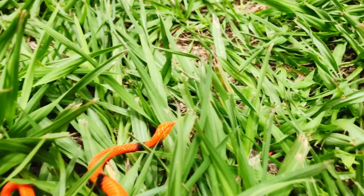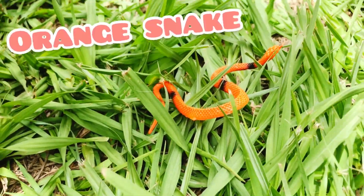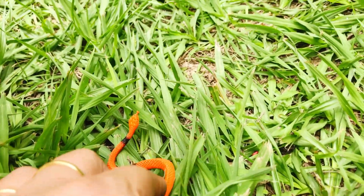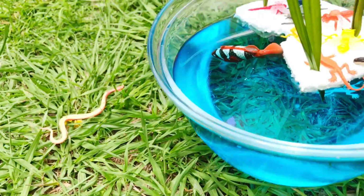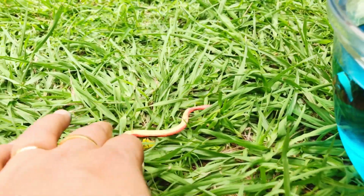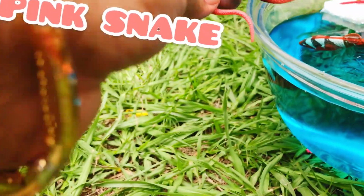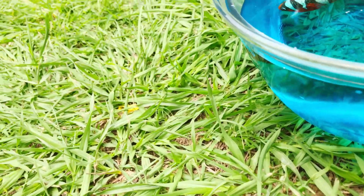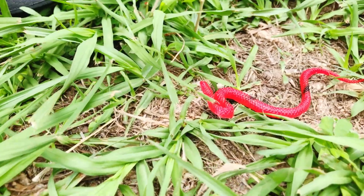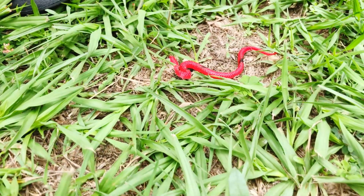Wow. Look at this. It's an orange snake. It's orange. Oh my God. A snake. Look at it. It's slithering. Wow. My gosh. Look at this. It's another one. Here is a pink snake. Wow, it's too many snakes. And this is a red one. Big snake. The king of the red snake.